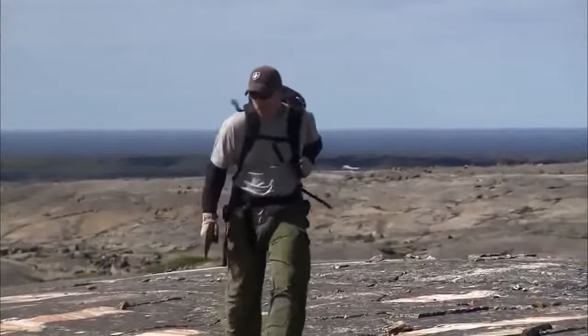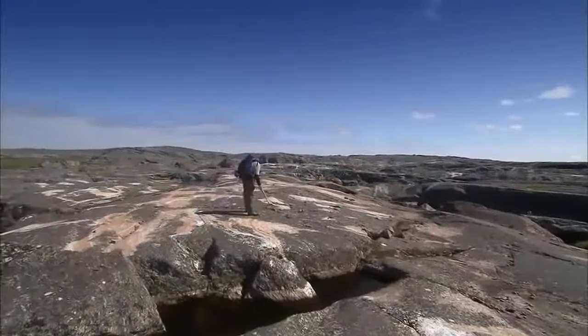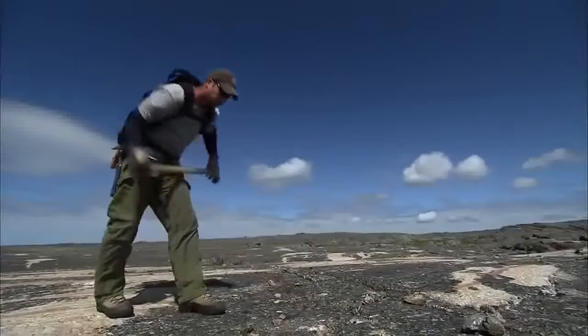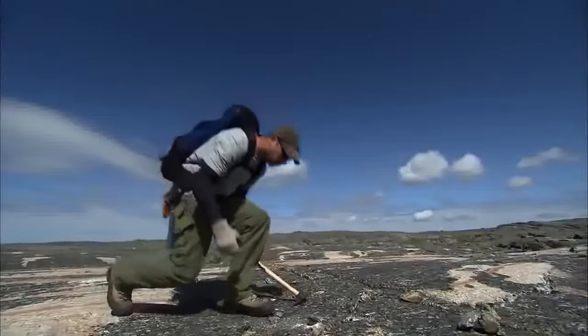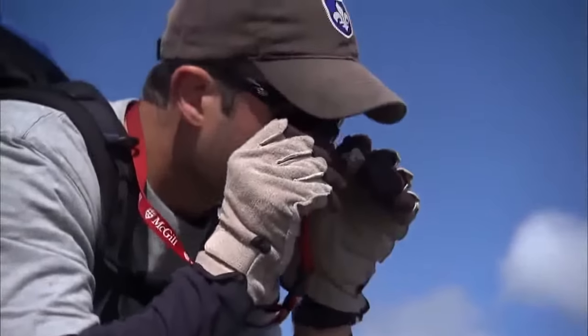Geologists already knew that rocks in this part of northern Canada are extremely old. But something about a small area in this vast wilderness caught O'Neill's eye. The overall aspect of the rocks really looked different. And right away we knew that something was really bizarre, really unusual about these rocks.